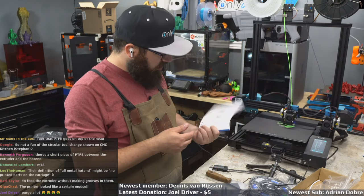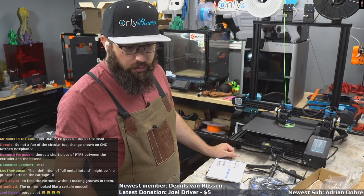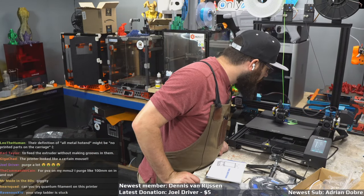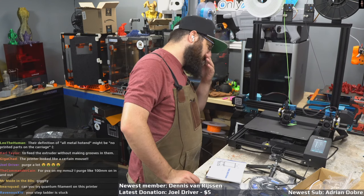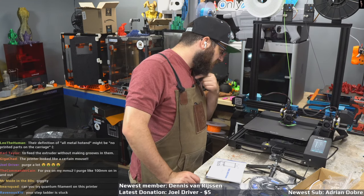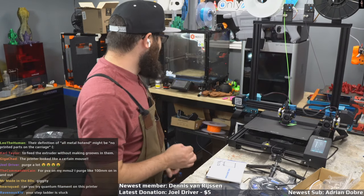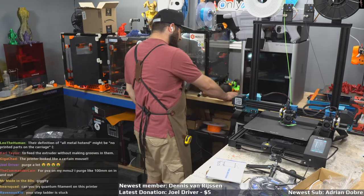And there's nothing in the pictures. Cool. I don't know. It's printing. The setup was pretty good. First layer is not the greatest, but it is what it is. Step ladder is stuck. Help me, step ladder. Okay, we got the stuff.